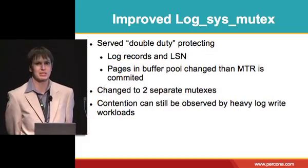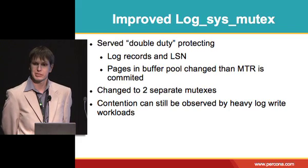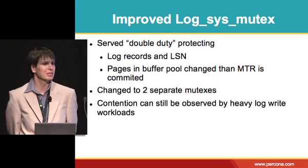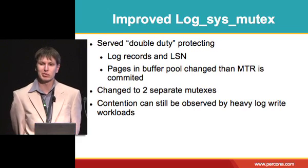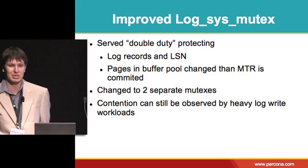Now, if you go to InnoDB optimizations, there also have been a lot of optimizations done. The LOCK_sys mutex was improved. I'm saying improved because that can still be a bottleneck for a lot of write-intensive workloads, where the single log file which InnoDB has can still remain a bottleneck. But that was improved by changing to 2 separate mutexes instead of 1.